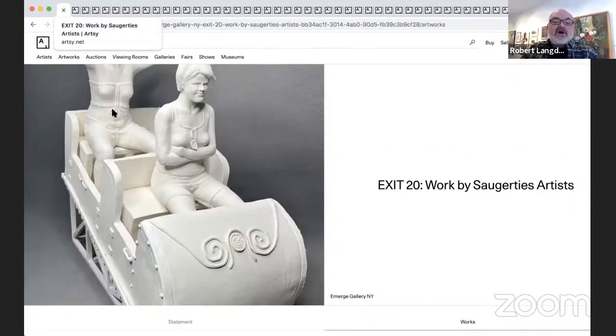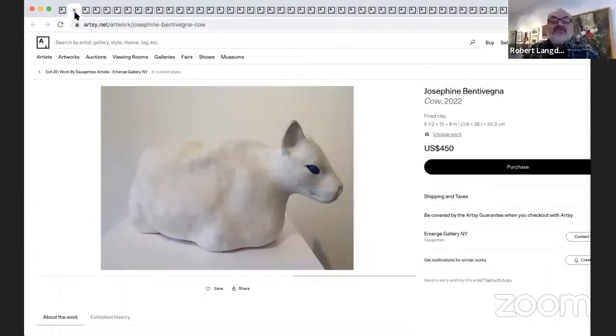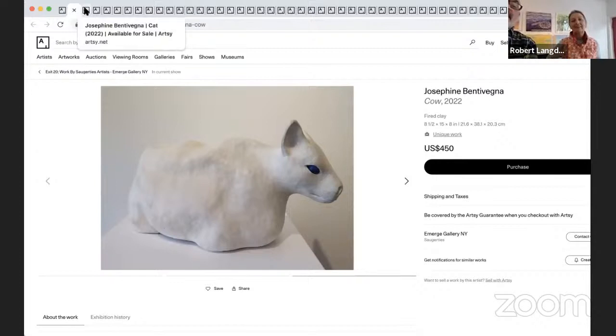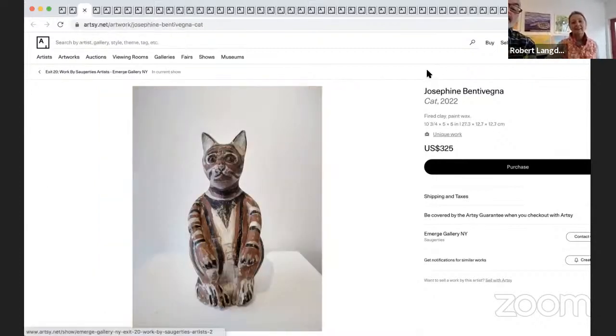Okay, great. So this is the first piece. So this is Josephine. Josephine, I just introduced you. Tell us a little bit about your sculptures. You've got two pieces that are in a window. The first piece is the cow, and then the second piece is the cat, which I just love.